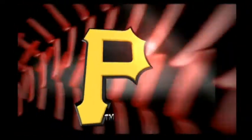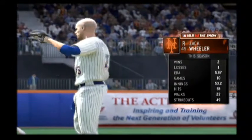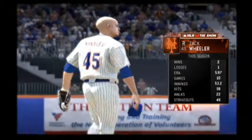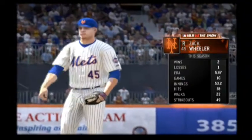More from the guys as this one goes along, but first, let's get a look at the starting lineup for the visiting Pittsburgh Pirates, as manager Clint Hurdle has his squad lined up like this. They'll go to work against a guy once involved in a deadline deal for Carlos Beltran, the electric right-hander Zach Wheeler.